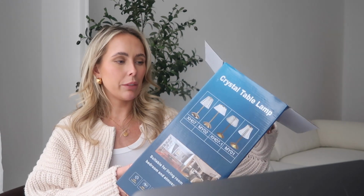Anyway, just got a little random delivery, but basically I need to find a light for this, like a lamp for this front room. And I have found a gorgeous one on M&S that's giving me like Soho House vibes, and it's a floor lamp. My only thing is I don't really know where I'd put it. Probably maybe in that corner over there.